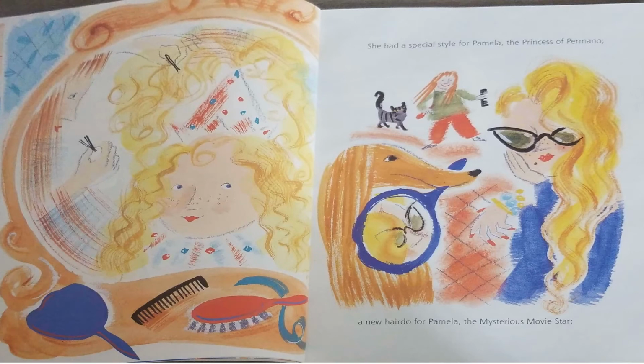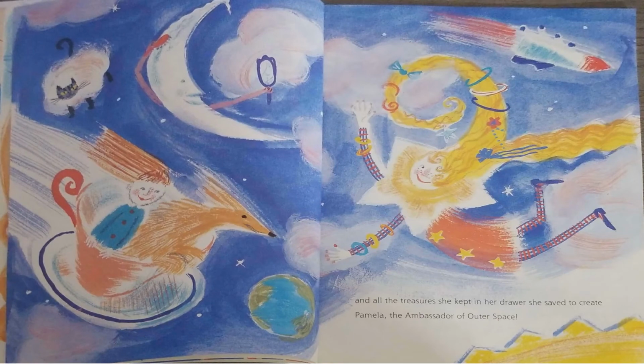She had a special style for Pamela, the Princess of Permano, a new hairdo for Pamela, the mysterious movie star. And all the treasures she kept in her drawer she saved to create Pamela, the ambassador of outer space.